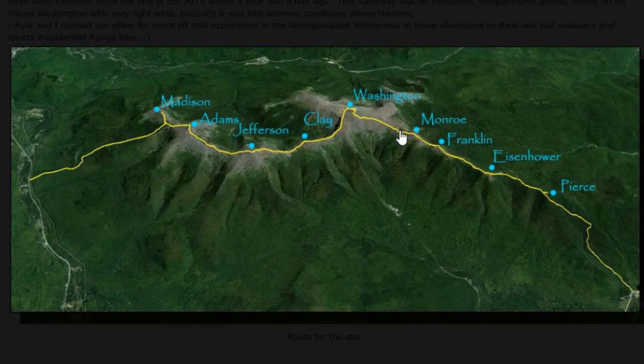Hut itself. The next morning, the third day, hiking along the Crawford Path, we went past Monroe, Franklin, Eisenhower, Pierce, and into the Mizpah Spring Hut over in this area right here. Then in the morning of the fourth day, we came down off the mountain following the Crawford Path down to the AMC Highland Center. And that ended our trip. It was an excellent trip, spellbinding views, great hiking, and the AMC huts themselves were excellent.